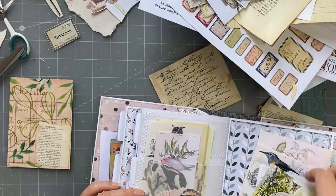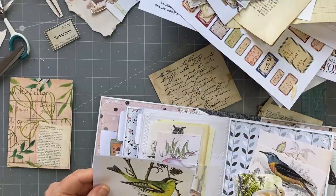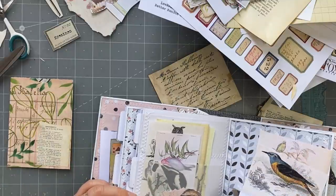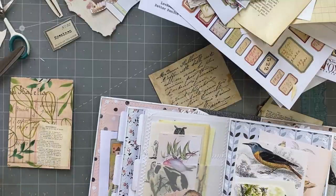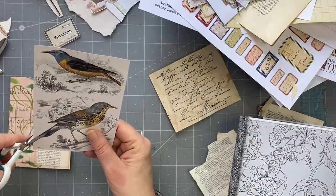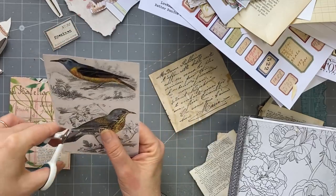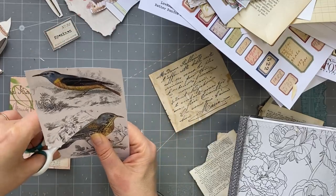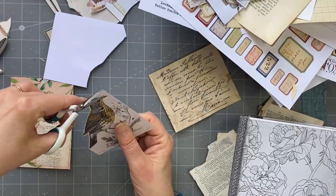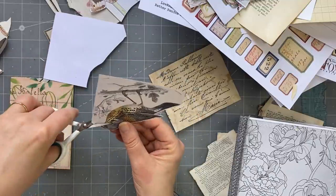Now we're in the bird section. Too big. That would have been cute, but I just like that bird. I'm going to cut that bird out, this big one. Oops, I cut a bit of his head off. Oh well.